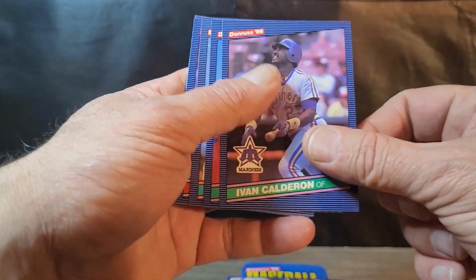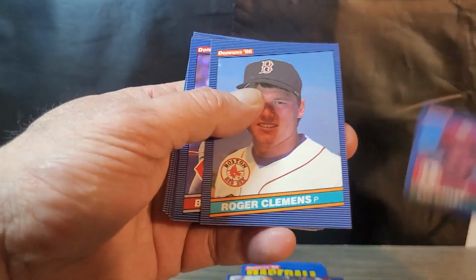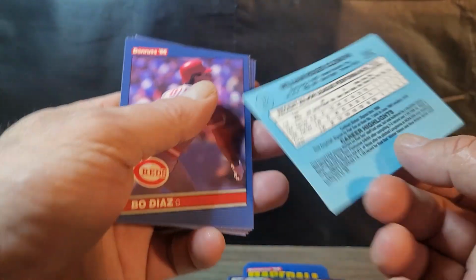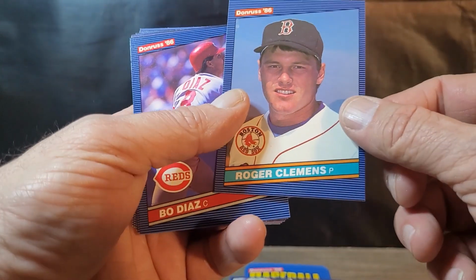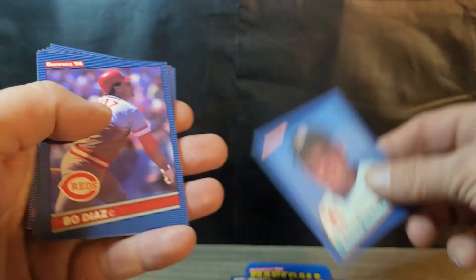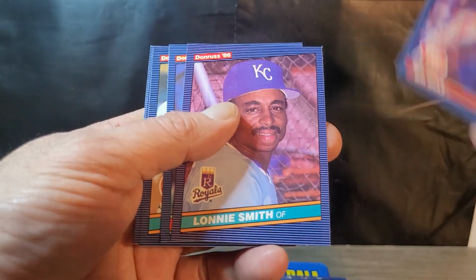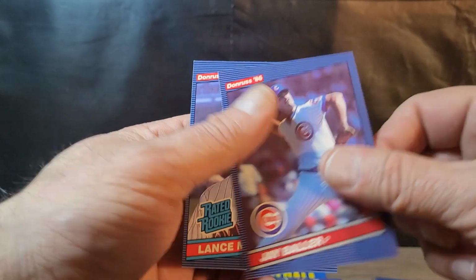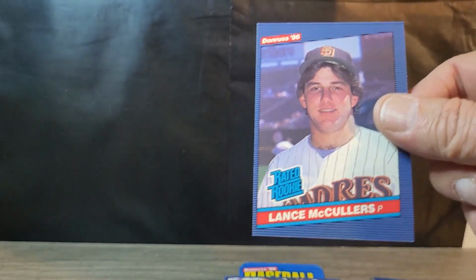Sid Bream, Ivan Calderon, Ken Dayley, Rocket Roger. All right, that's pretty cool. Second year Roger Clemens card there. I'll wrap that up. He looks all young there. Got Bo Diaz, Lonnie Smith, Jim Clancy, Denny Walling, Jay Baller, and Lance McCullers.